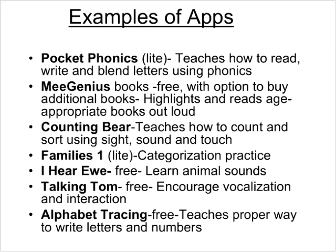Another great book for learning to count is Counting Bear. And I really like this book because it teaches the students how to count and sort using sight, sound, and touch. It is customizable in that you, as a teacher or parent, can decide what pictures to use. You can even import your own pictures. So if you have, let's say, Carlos into music, you find out what music he likes best, you can use a picture of that music and your voice with that sound or that song underneath it as he counts. Or like a favorite character, like Big Bird. Favorite character, Big Bird. Count Big Bird. Exactly. Yeah.